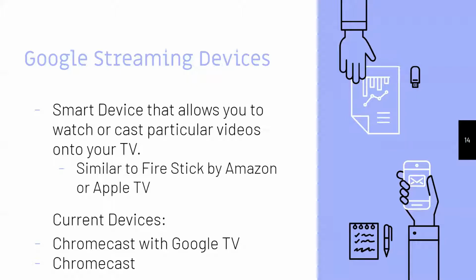So now we'll be moving on to Google streaming devices. Essentially, this is a smart device that allows you to watch or cast particular videos onto your TV, and it's similar to a Fire Stick by Amazon or Apple TV. Current devices being offered by Google include the Chromecast with Google TV and just the regular Chromecast.